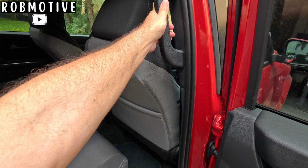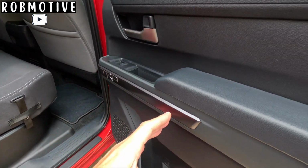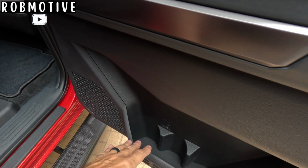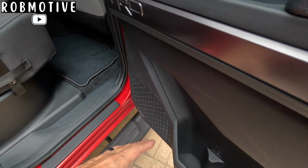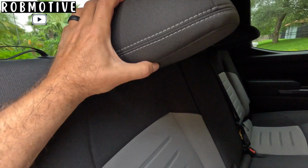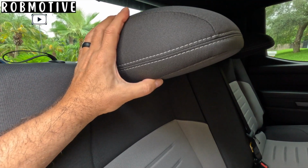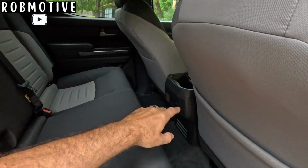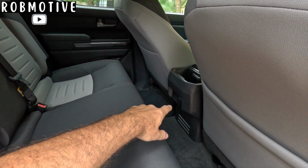We do have a grab handle here. The same kind of theme on the door card, if you will. The grabbing area, and then spots down here for probably 3 different bottles. The seats, again, match the front. We still have the reclining headrests here to get them out of your view, I guess. A pocket behind the seat, and then a couple of cup holders and a port down here.